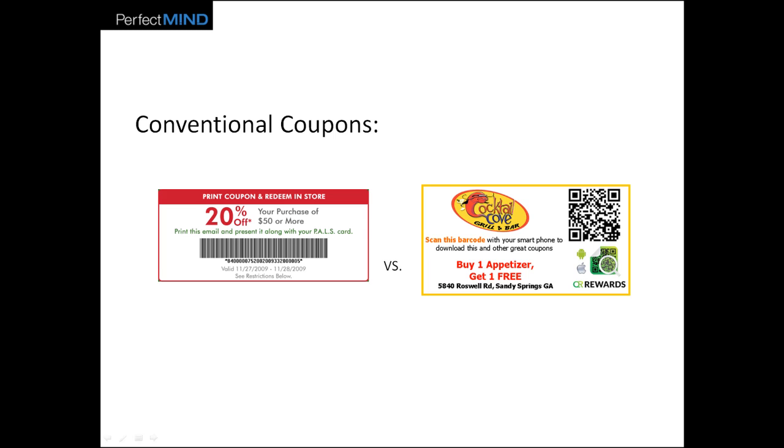Check out the left side. We have your traditional print or cutout type coupon that you would have to bring down physically to a store and redeem at that point. On the right hand side, we have one that you can scan. Now, when you scan a coupon, it will load it in your smartphone. I think we can all agree that most people carry their smartphone everywhere they go versus a stack of coupons. So immediately it makes it more likely that they'll have the coupon on them and be more enticed to use it when they're near your business.